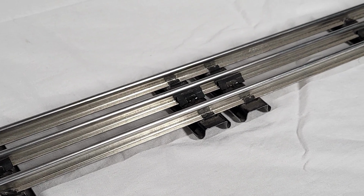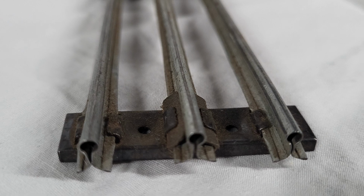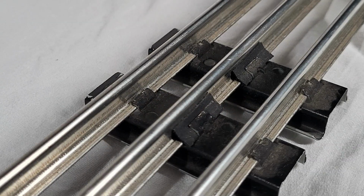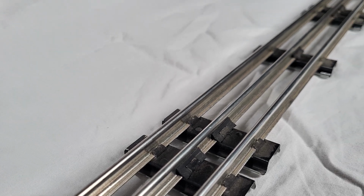Lionel came up with a new offering that it called Standard Gauge, which actually utilized three rails, with the middle one serving as a power supply feed for electric trains. The width between the two outer rails was wider at 2.12 inches. Another popular train scale used was O gauge, for which the rails were spaced 1.25 inches apart.